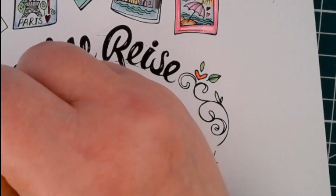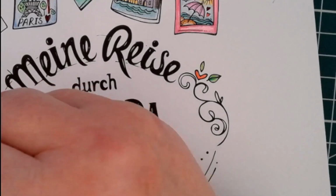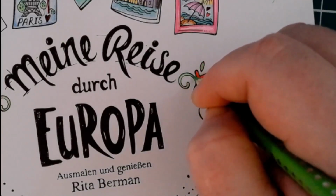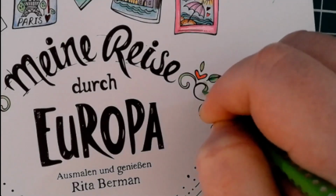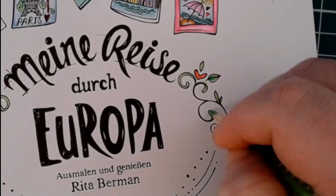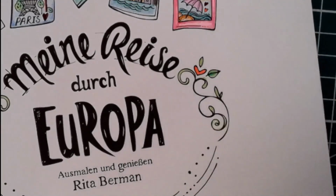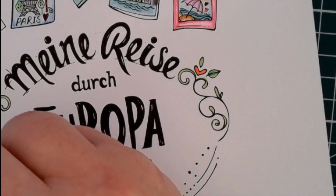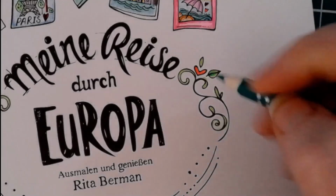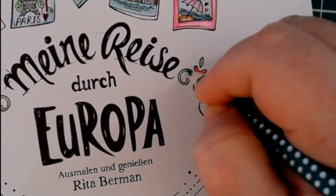All right. So I'm just filling in all of the curlicues with some green, doing the little leaves and all of the little vines, and getting those all filled in, just like this. And of course I went out of the lines, and finishing off that curly Q here and making sure that it's all finished off there, adding a little bit of dark green to it as well, getting some of that dimension and depth going in there.